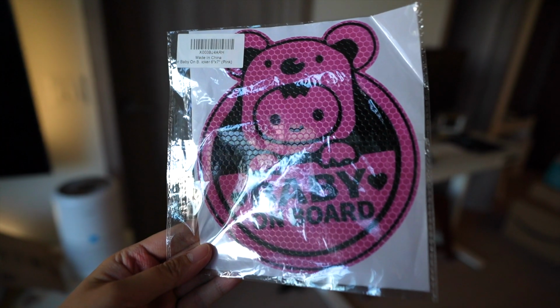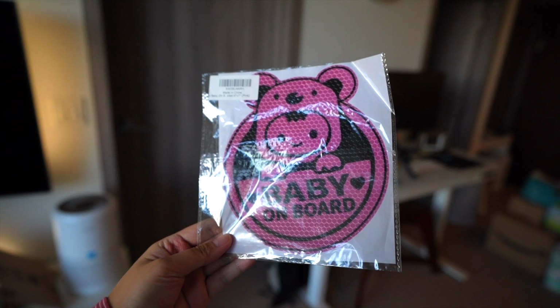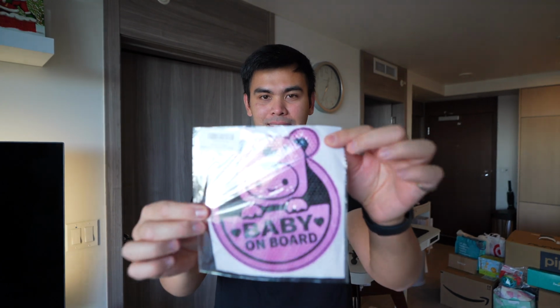This one, I've been actually waiting for quite a while to buy. And for the longest time, I was trying to decide what to pick. It's a car sticker. And I think what I love about this is it's reflective. So when the headlights are on, the car behind you also sees it.